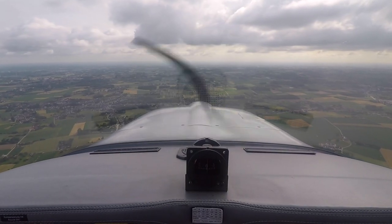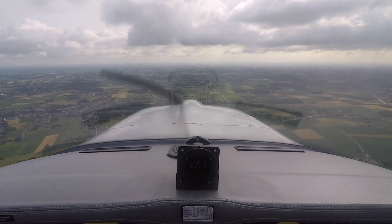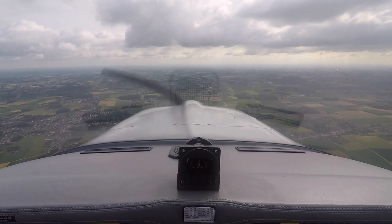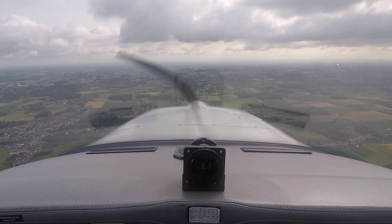I don't fly often alone, mostly I'm flying with my friends. But on occasions like this, to bring an aircraft to another airport for maintenance, sometimes we're flying alone. So that's the beauty of flying, being alone in the cockpit.